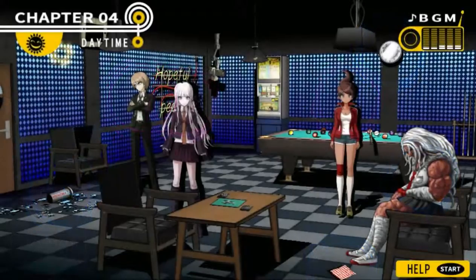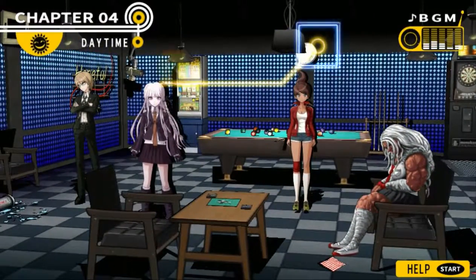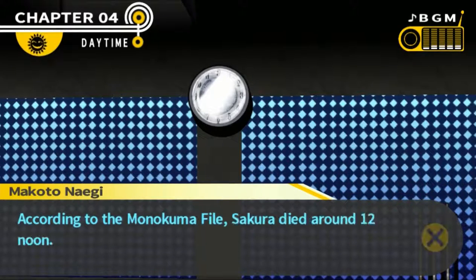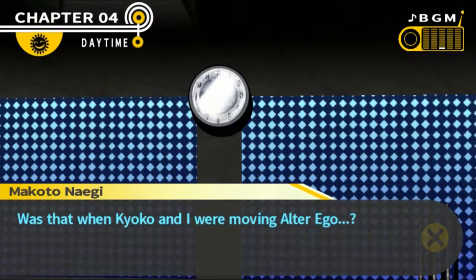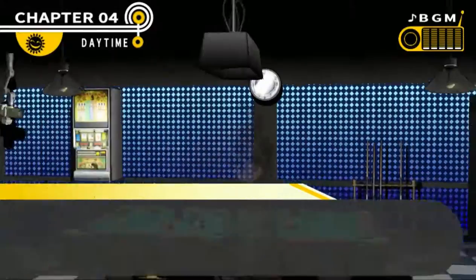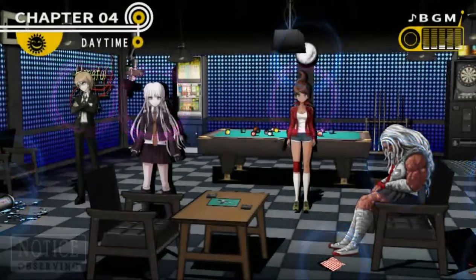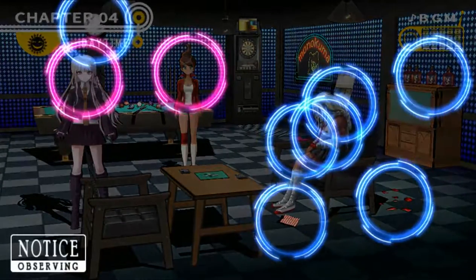Okay. There's a mirror? Where's that clock? It's around 1 o'clock right now, so the murder took place 1 hour before. According to the Monokuma file, Sakura died around 12 at noon. So roughly an hour ago. Was that when Kyoko and I were moving Alter Ego? Alright, that doesn't sound good.